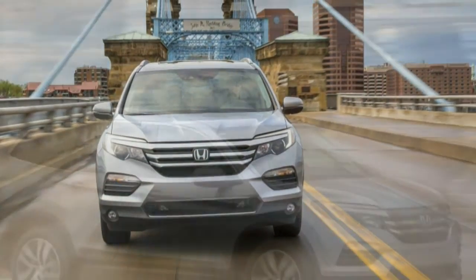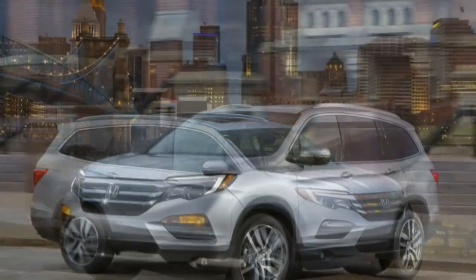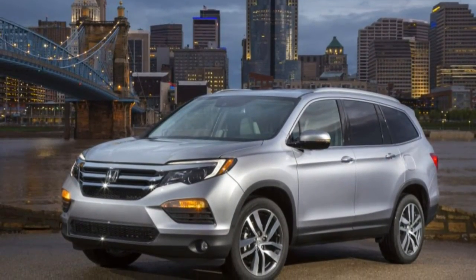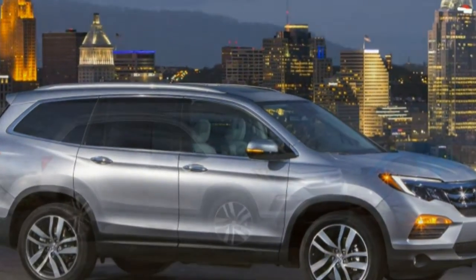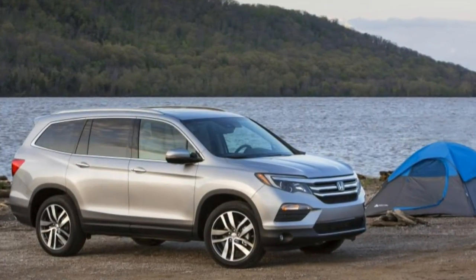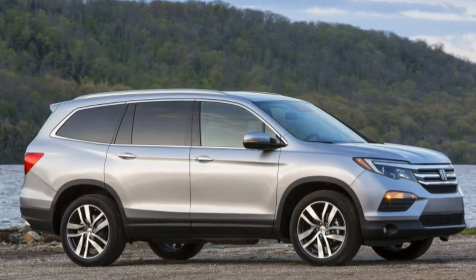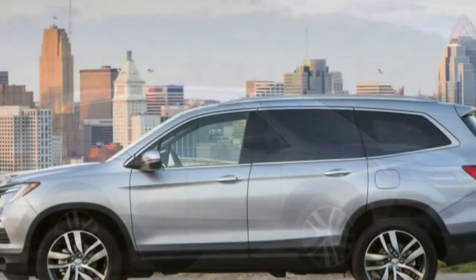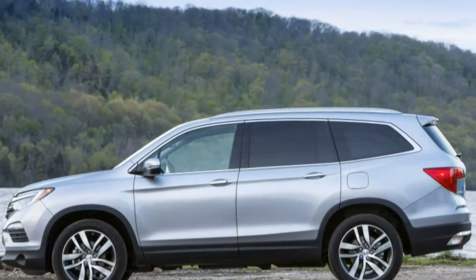The new 2016 Pilot seeks to amend that and, in so doing, take some of the drudgery out of parenthood, even as it delves further into its role as a minivan proxy. Always competent, the Pilot didn't need a rethink, just refinement. For the third-generation model, that refinement starts with the styling.